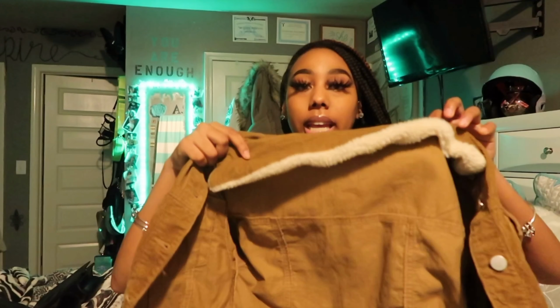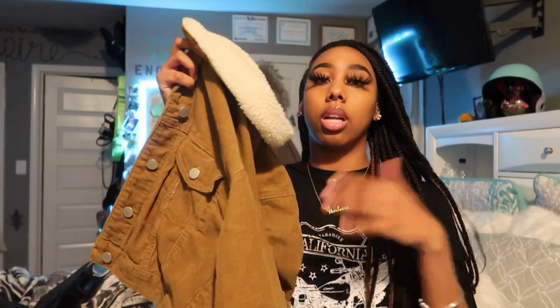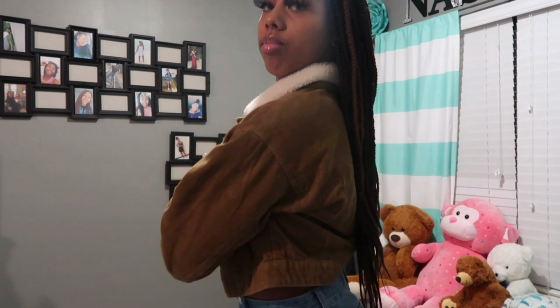Okay, so the next thing I got was this jacket. It is so cute. It's brownish, and I got this with the intent of wearing it with my Uggs, because my Uggs are kind of a brownish color. It's just a jean jacket, and it has that fur on the collar. It is so cute on me. This fits me perfectly, and I got this in an extra small. Basically, everything here is either a small or extra small. The only reason I wouldn't have gotten the extra small is if there were no extra smalls, and it's just small.